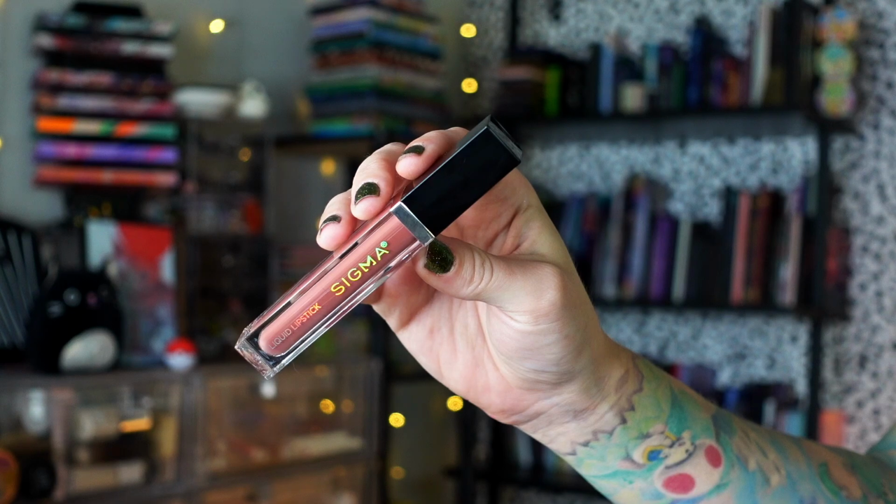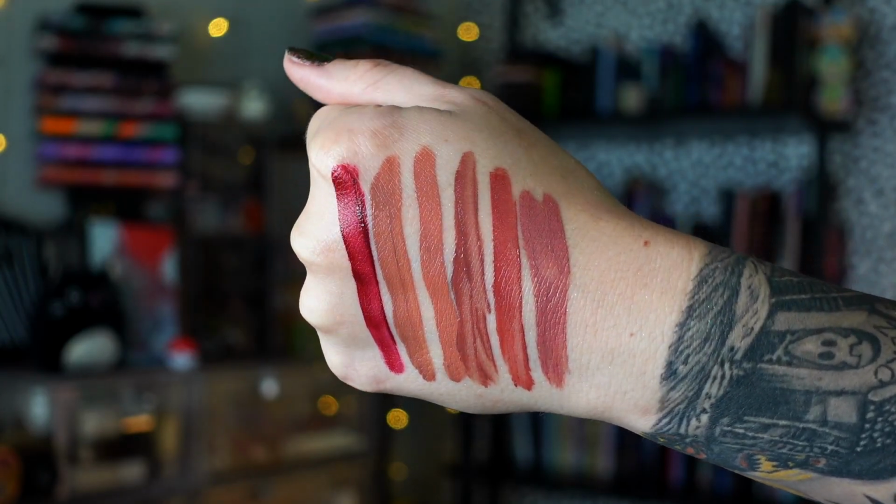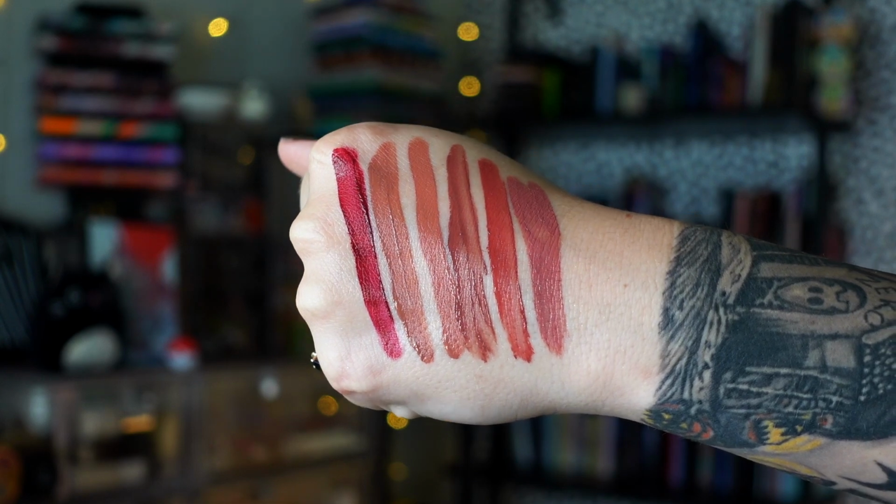But we have 6 liquid lipsticks. These have more of a satin finish. They don't dry down completely matte. They have a little bit of, I don't want to say creaminess because they don't really move around, but they don't dry 100% matte. So they stay very comfy. I really like the texture. I'm wearing one today.